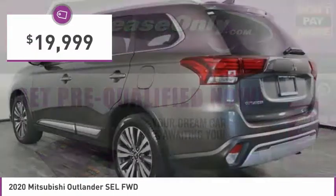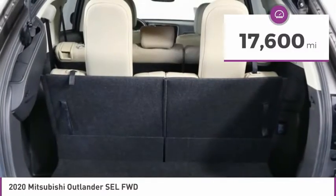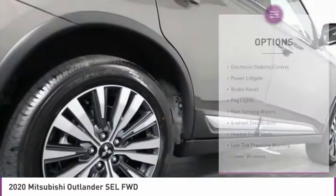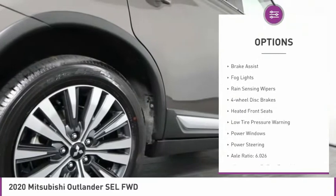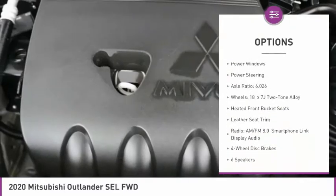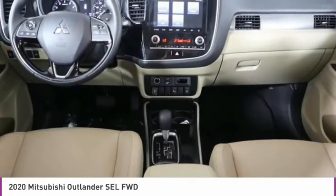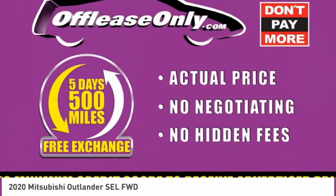is priced below $20,000. This vehicle has less than 20,000 miles. Here are some of this vehicle's great options: electronic stability control, power lift gate, brake assist, fog lights, rain sensing wipers, 4-wheel disc brakes, heated front seats, low tire pressure warning, power windows, power steering.